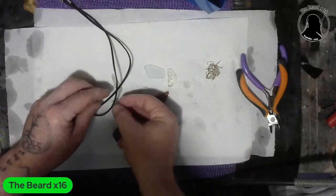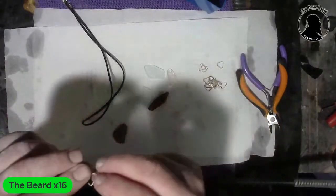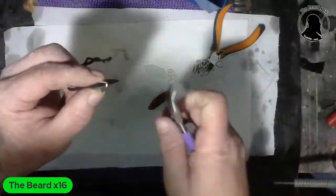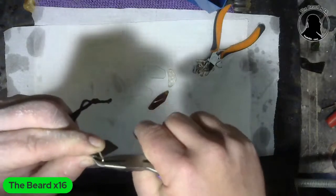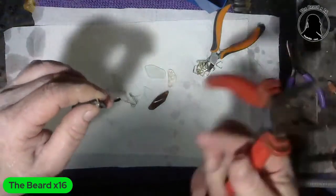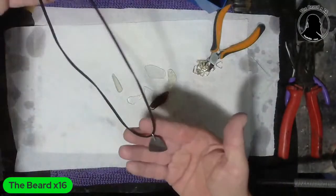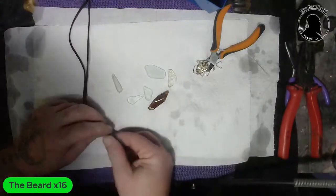So what we're going to do is... These are little silver... Right, okay. Put that on like that. Just close those together. Get some manly ones in there. There we go. So that's our first one done. Oh, that's nice, isn't it? That's really nice. It's lovely.